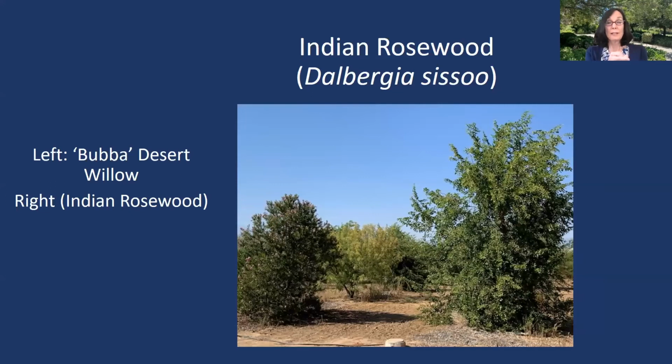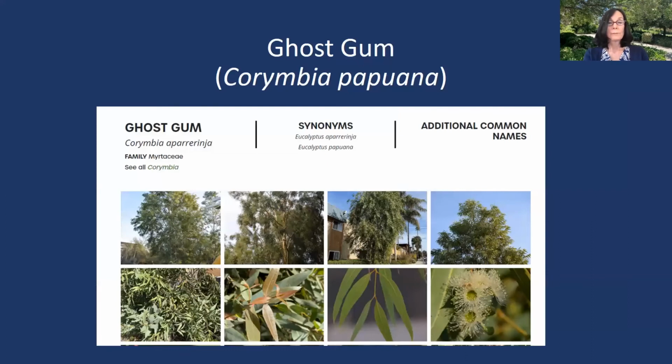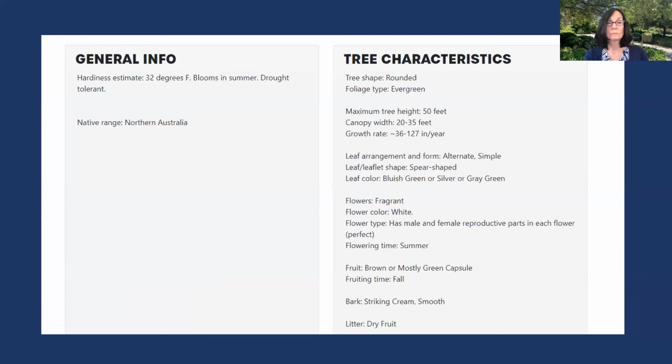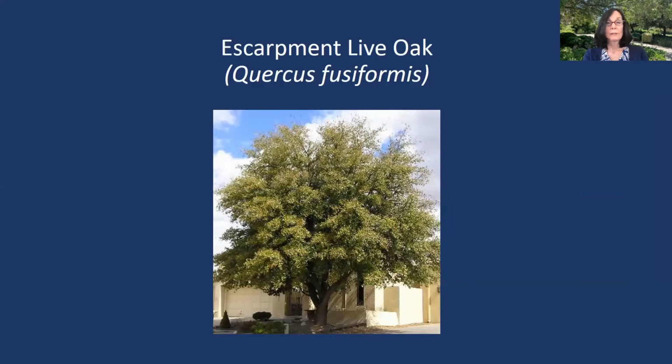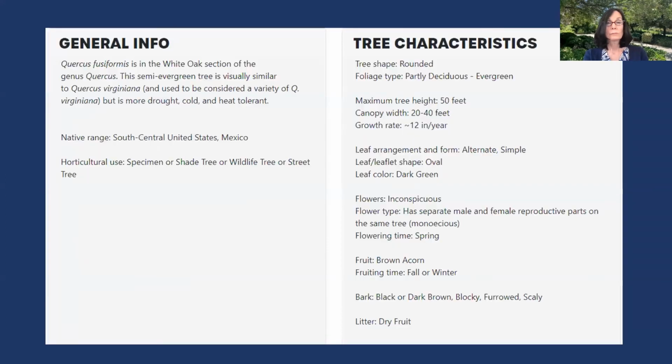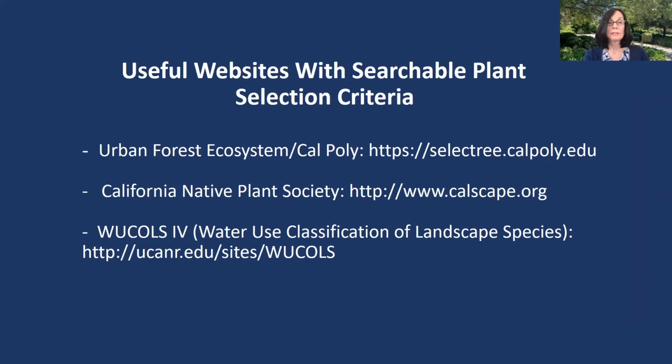You can see the Bubba on the left that grows 35 feet, and there's the Indian rosewood on the right that grows 60 feet. Already, we're seeing these trees of size, even after just 8 years of transplanting them at the UC Riverside site from 15-gallon containers. Information on all of these is widely available on the Select Tree website. Ghost gum. The escarpment live oak. Deer resistant, attracts a lot of pollinators.